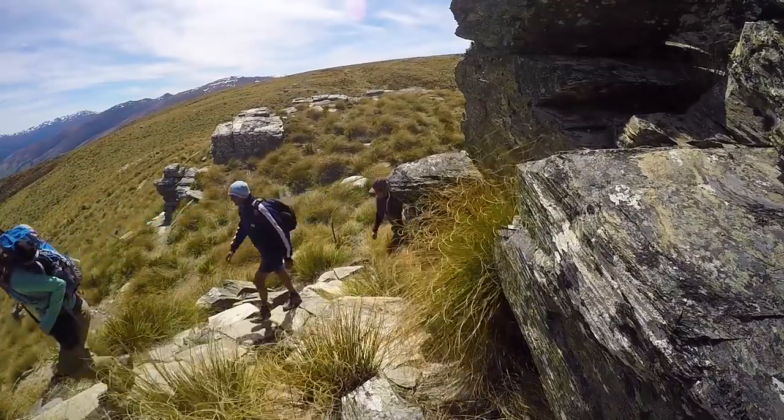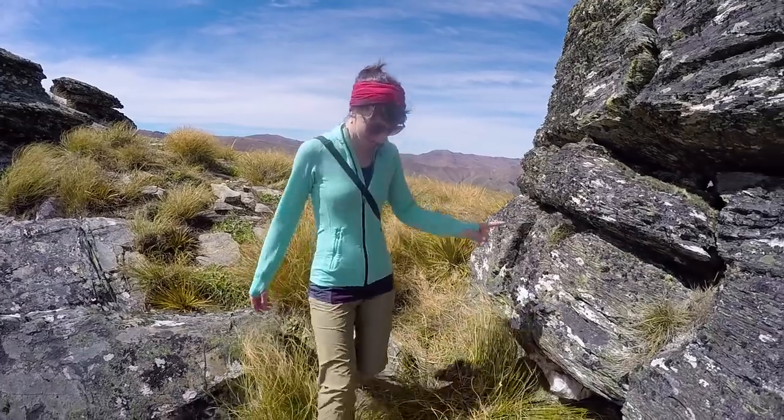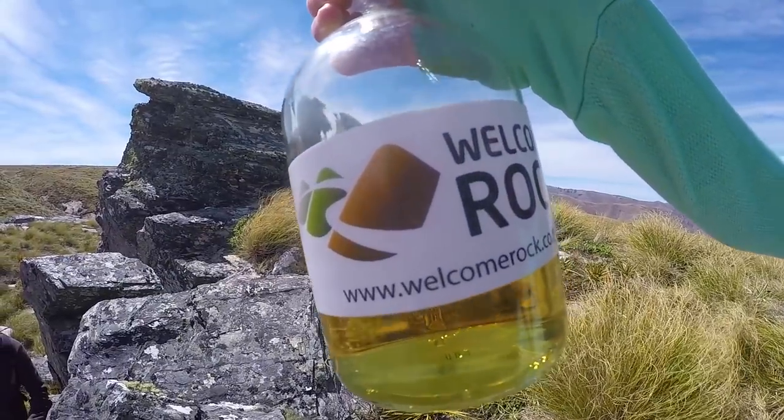There is a massive rock right in the middle of the mountain. It just stands out of everything else, which is a massive desert. And this is what is called Welcome Rock. Apparently there is something to be found here, and Laura just found it.